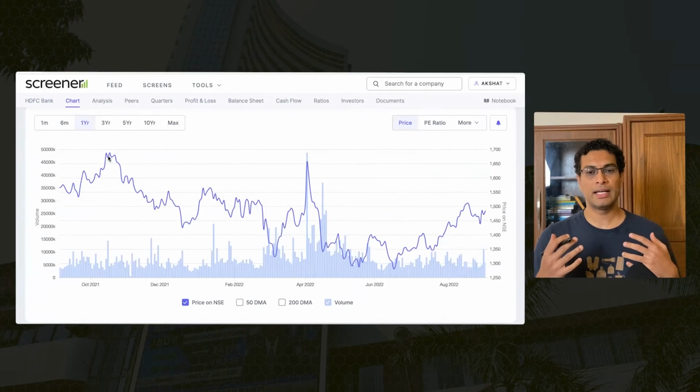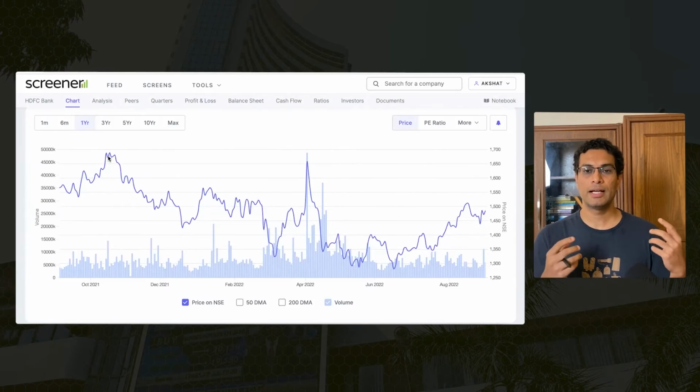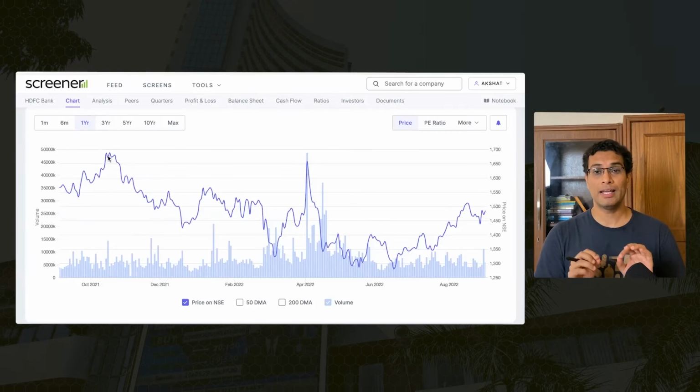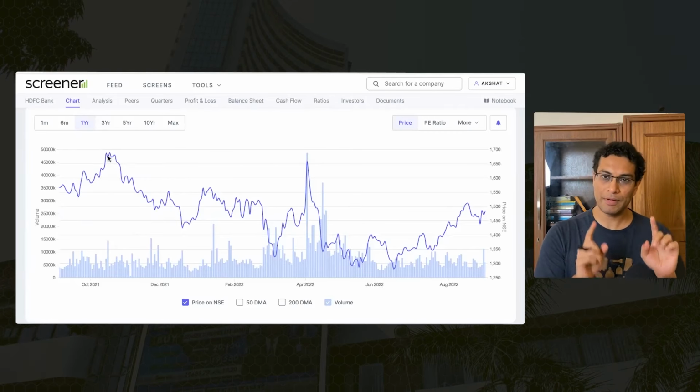So 1700 minus 1500, 200 rupees, divided by 1700. There is still a decent amount of profit to be made if you are buying and holding this stock as per Mr. Peter Lynch's strategy. So I hope this is a fairly easy method for anyone to understand whether or not you should be investing your money in HDFC Bank, at what point you should be selling it, etc. A super simple method. There is nothing fancy that you need to do.